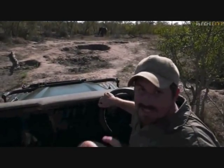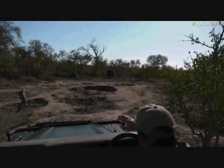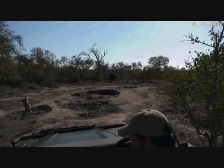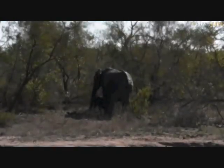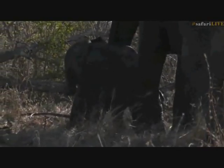Well, we have the cutest little baby elephant that's just come from Treehouse Dam. It's just sitting with mom, completely separate from a herd. There's no other sign of a herd in this area, which means I think this little one is fairly new. It's a little bit wobbly on its feet, still trying to work things out. Mom is guiding it along.